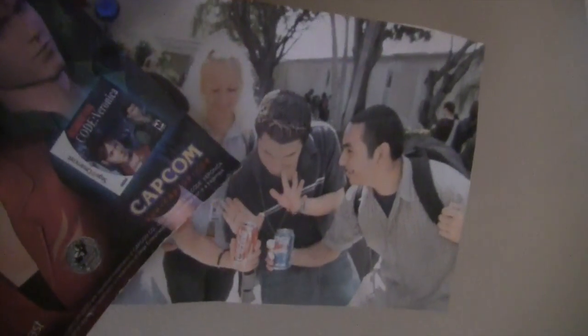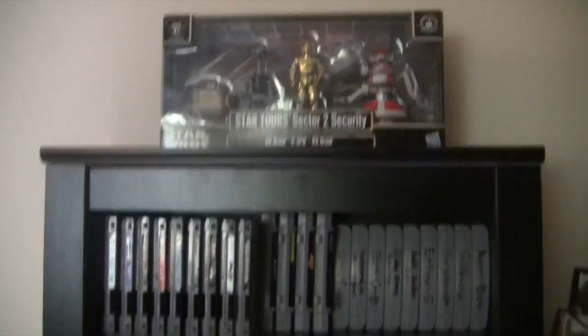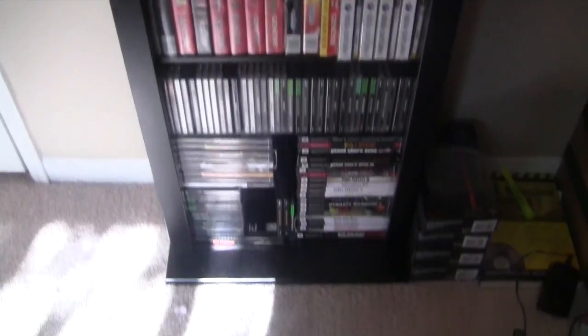That's me with my friend. It was Coke versus Pepsi, so that was pretty cool. So yeah, just a collage that I started back in 2002, 11 years ago. It's pretty cool. Alright, but here, let's start off here with this first shelf full of gaming.